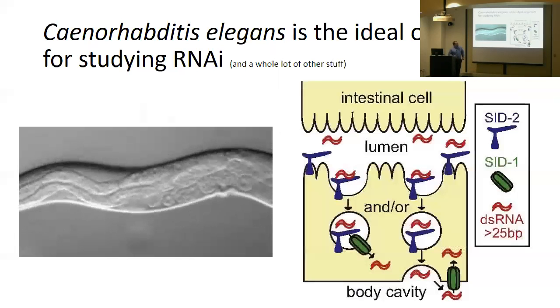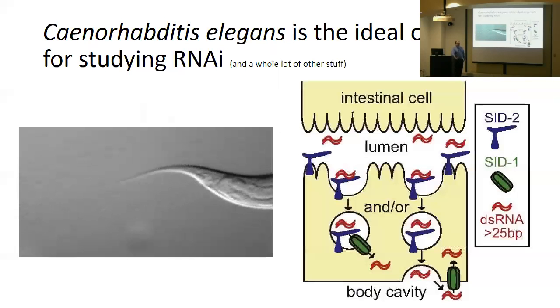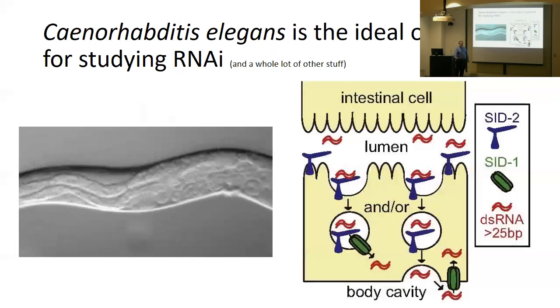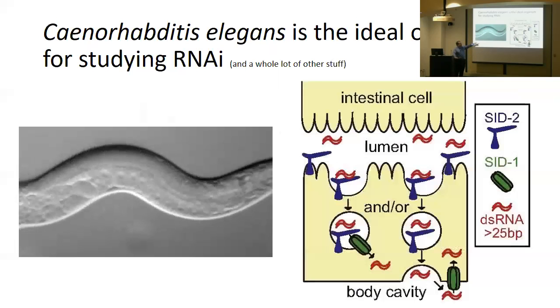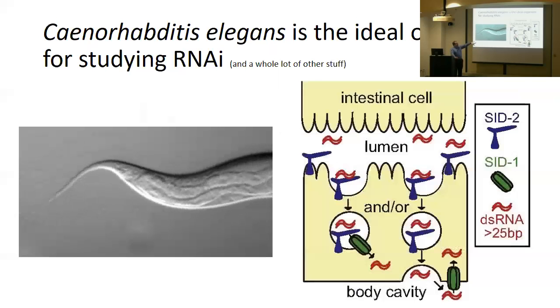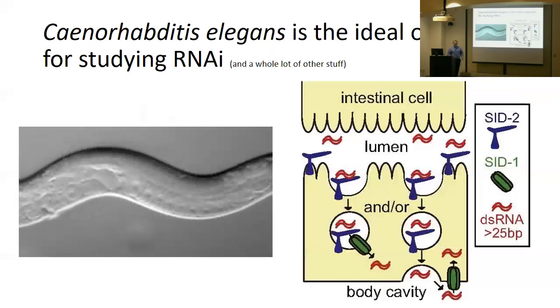The figure at the right shows the general uptake mechanism of double-stranded RNA in C. elegans. Essentially, an organism will ingest double-stranded RNA, and a series of receptors and transporters known as the SID proteins, SID2 and SID1 in particular, take the double-stranded RNA from cells lining the gut and further propagate it into cells throughout the body.